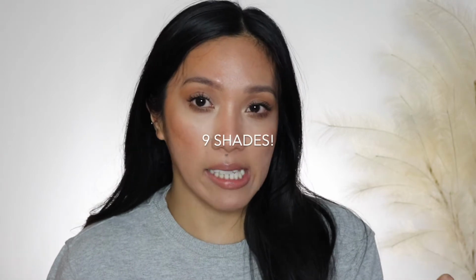Now, if you do have a lot of acne marks and a lot of pigmentations, maybe do a little bit of color correcting or concealing and then you can apply this on top. But if you don't care about that and if you just want a little bit of coverage but then still make your skin show, this is such a good foundation overall. Also, it has a built-in skincare ingredient in this foundation. I think it only has about 10 shades, which is not the best. The undertone is a little bit more on the pinker side.